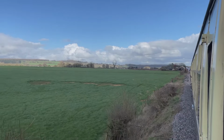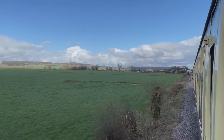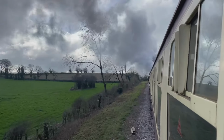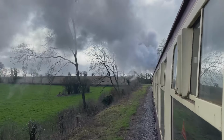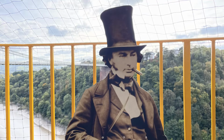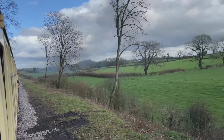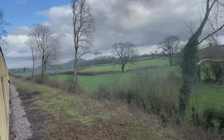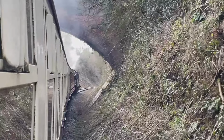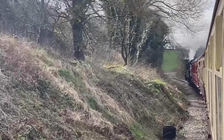While you sit back and enjoy the journey, let me just tell you a little bit about the history of the East Somerset Railway. It originally opened in 1858, and it's a Brunel railway. Isambard Kingdom Brunel was a surveyor, and it originally ran from Witham, which is a village nearby. The line was later extended to Wells, where it joined the Strawberry Line.